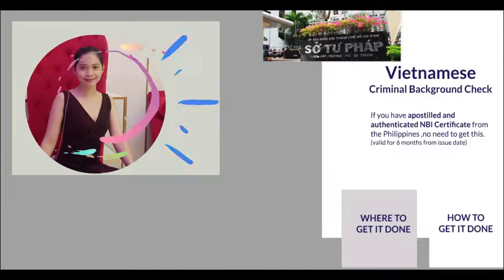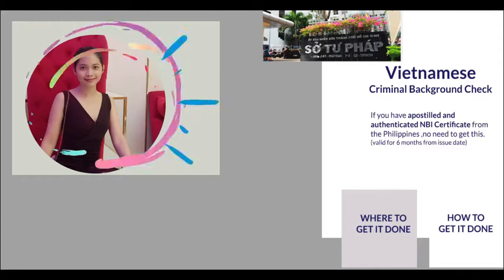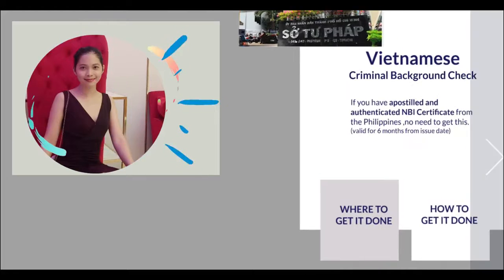Now, if you have an apostilled and authenticated NBI certificate from the Philippines, no need to get this. Take note that the NBI certificate is valid only for 6 months from the issue date. So in the case that your NBI certificate is already expired on the day or the month that you need to get your work permit, you can also get the Vietnamese criminal background check. How to get it done?